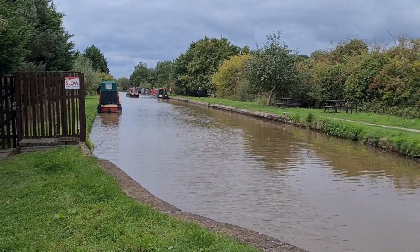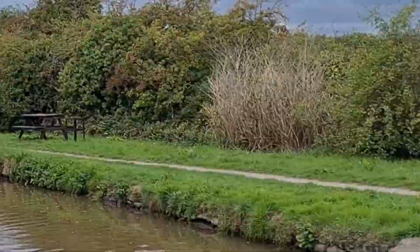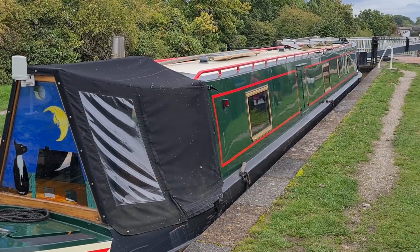And there's a boat that looks like it's coming down. Yes, there's somebody carrying a windlass. It's always a good sign. It means that I can just jump on the boat and leave the gate open.